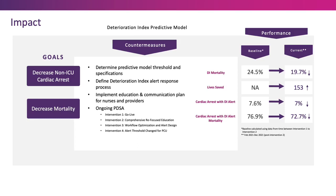During that period, an improvement in mortality for patients triggering alert was observed, with a decrease in mortality from 24.5% to 19.7%. This was confirmed by observation of 6 consecutive data points below the baseline median following the intervention. Over time, this improvement translates into 153 lives saved.